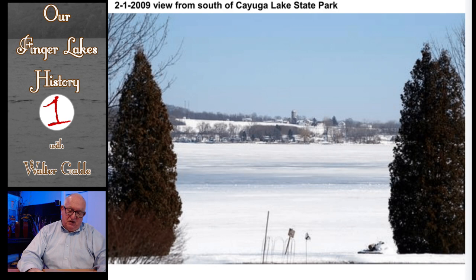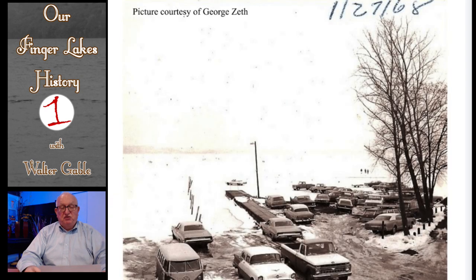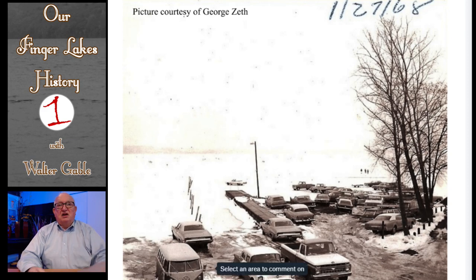When the smaller Finger Lakes freeze over, and when much of the northern parts of Cayuga Lake freeze over, there are wonderful opportunities for ice fishing. If you look closely in this February 1st, 2009 picture I took on Cayuga Lake, you can see several huts set up for ice fishing. For many years, people even drove their cars out on the ice near Cayuga Lake State Park. This is a 1968 photo provided by George Seth. Cars can no longer do this, however.